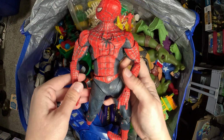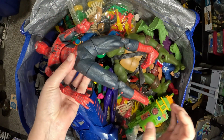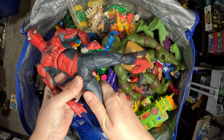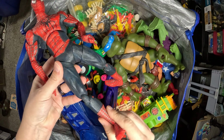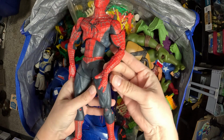This is a really nice looking Spider-Man. I don't think he's vintage unless he, look at that, his legs are backwards. There we go. What the heck? I'm struggling. Oh, his foot was turned around, dingus. Oy. He's pretty cool though.